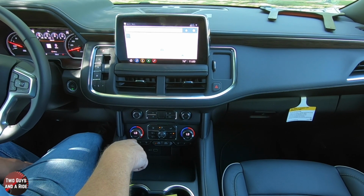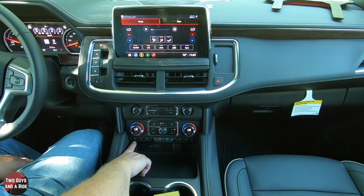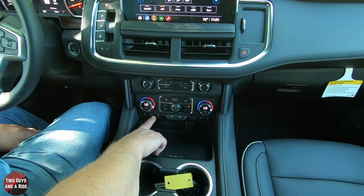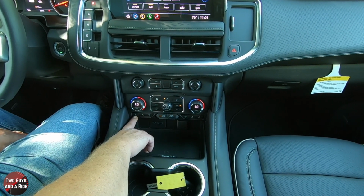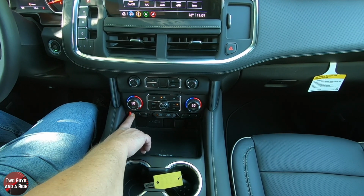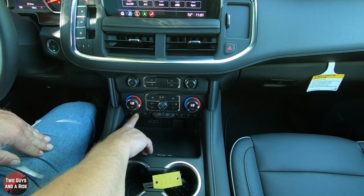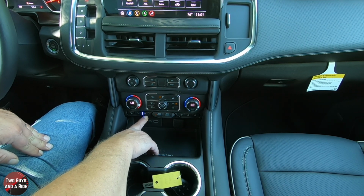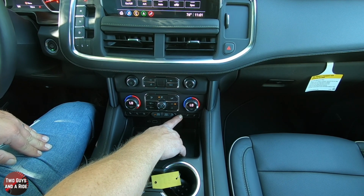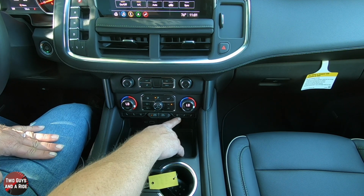Moving down below, this is a tri-zone climate control. Moving down here a little bit further, these have 3-stage heated seats, and they're also ventilated 3-stage. So this button here heats the back of the seat and the bottom. This one heats just the back. And then this is your ventilation button, which is just the bottom of your seat. And you do feel it once you turn it on. That fan really, really blows. And you can feel the difference.